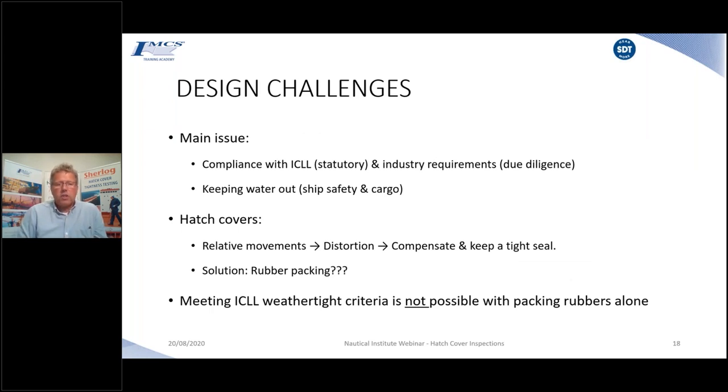So we have the challenges. The main issue is compliance with the load line criteria and to keep water out. From the hatch covers point of view, we know that they have relative movements. We know that's going to cause distortion, and it will be the task of the designing people to be able to compensate for those movements and to ensure that we get and maintain a tight seal. In many cases, people will say, well, okay, that's easy, we have a rubber packing and that is going to do the job. But I can tell you now already that meeting the load line criteria, weathertight criteria, is not possible with packing rubbers alone.